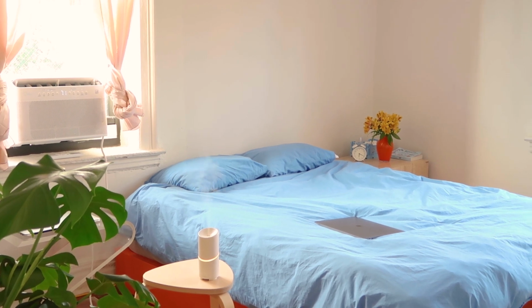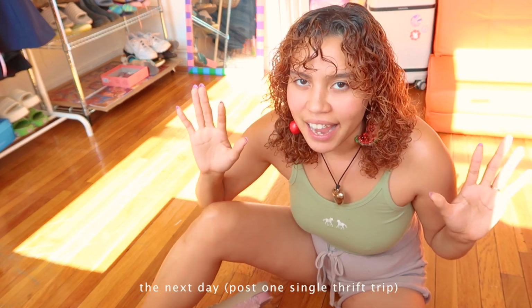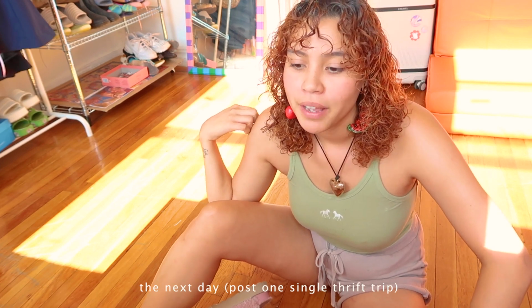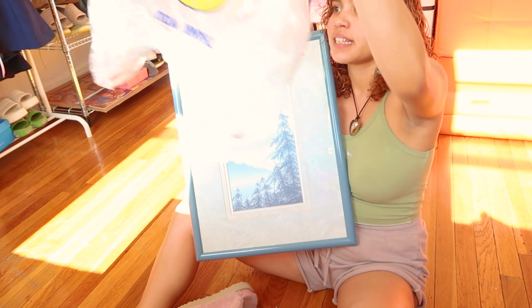So that thrift trip ended up being a little shorter than expected. It was just so freaking hot today that there was no way I was gonna be able to walk further than the one store I ended up going to. But I ended up finding exactly what I needed anyway, which was just a fun little frame for this DIY I wanted to do with this plastic baggie.